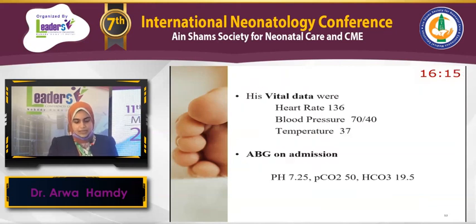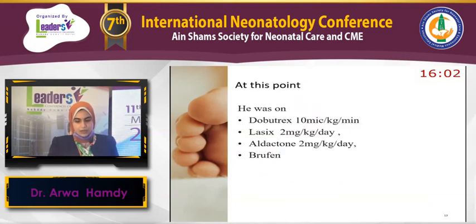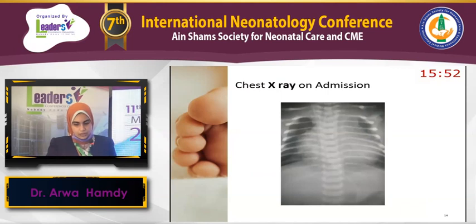His vital data: heart rate 136, blood pressure 70/40, temperature 37, and ABG on admission was okay. pH 7.25, CO2 50, bicarb 19.5. At this point, he was on Dopamine 10 mcg per kg per minute, Lasix 2 mg per kg per day, and Aldactone 2 mg per kg per day, and Profen was started. This is his X-ray on admission.